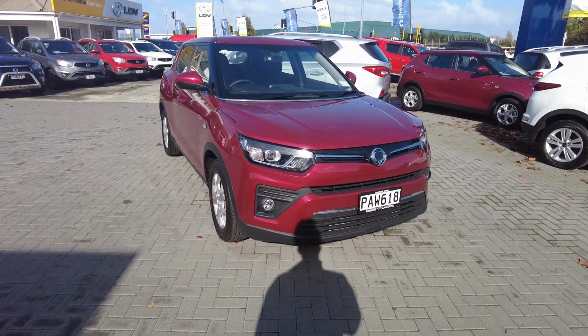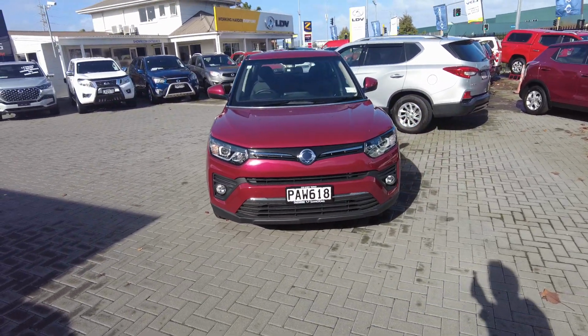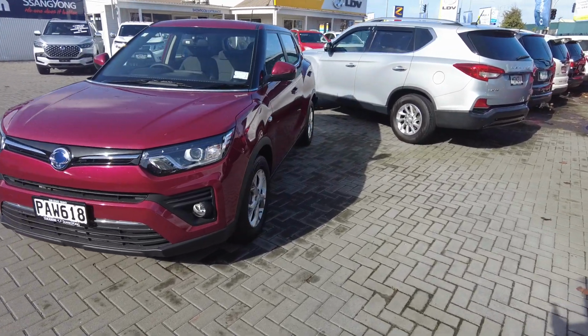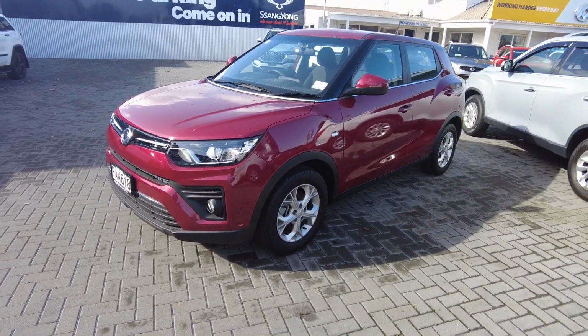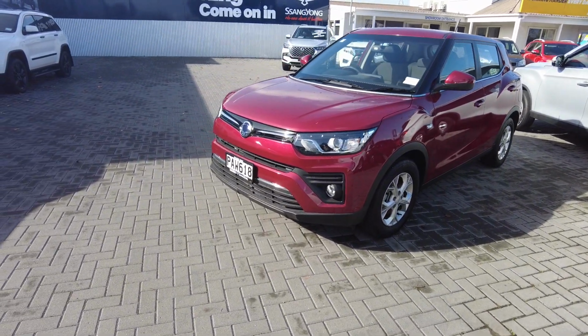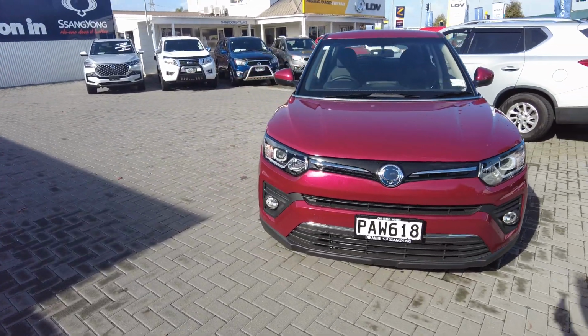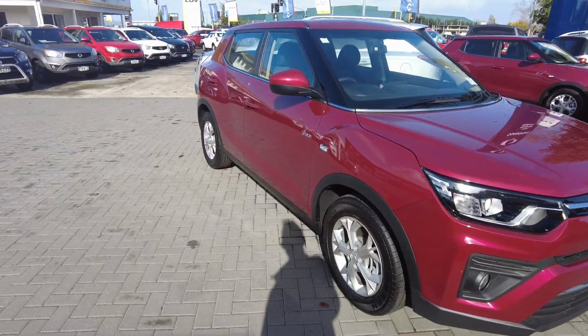My name's Chris, and I have the honour and the privilege of presenting to you this red Tivoli Sport 2022 model. This is a brand new vehicle, okay? Pre-registered of course, but still a brand new vehicle. So next to no usage on the clock there, and plenty of room for a new driver to take her on her first journey.